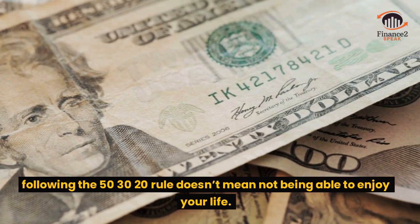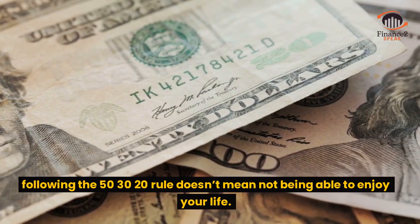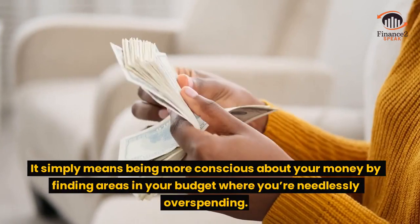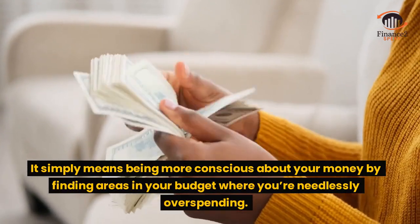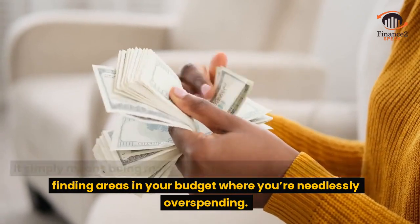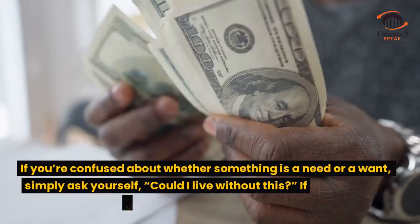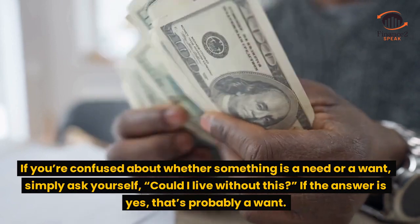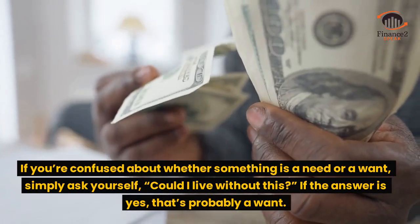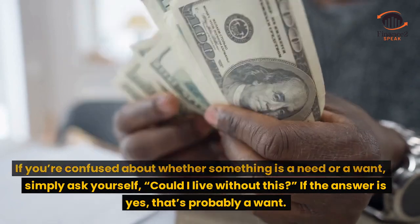Following the 50-30-20 rule doesn't mean not being able to enjoy your life. It simply means being more conscious about your money by finding areas in your budget where you're needlessly overspending. If you're confused about whether something is a need or a want, simply ask yourself, could I live without this? If the answer is yes, that's probably a want.